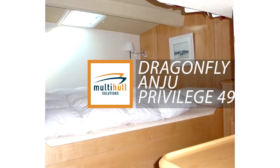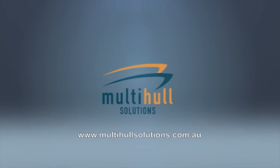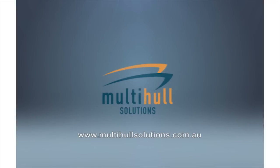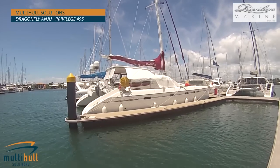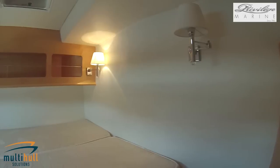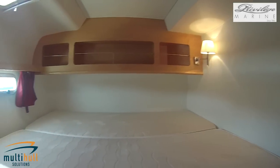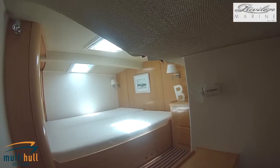Let me show you around. Dragonfly ANJU is the prestige version of the 495, featuring a more spacious master cabin with a large ensuite, plus another three cabins, each with ensuites.